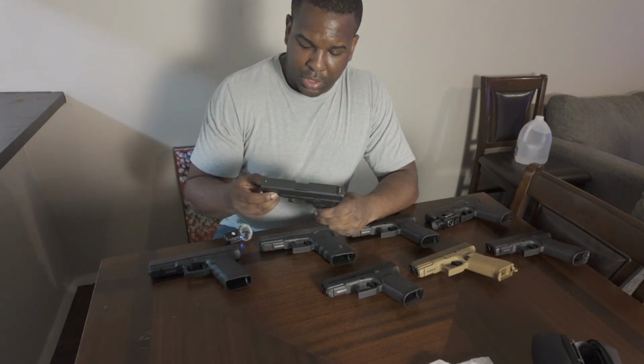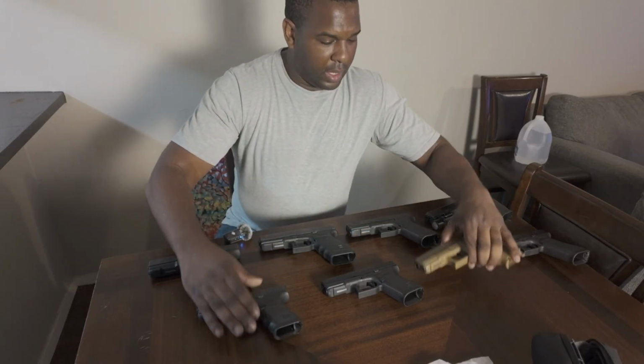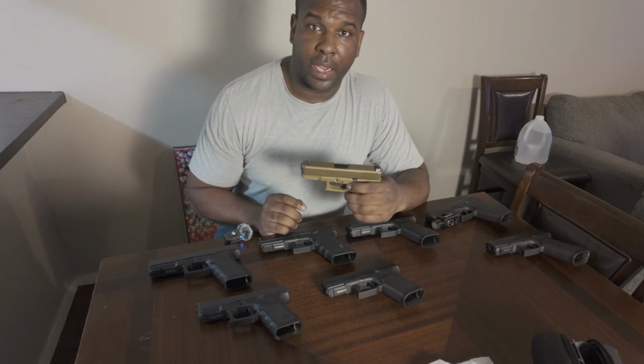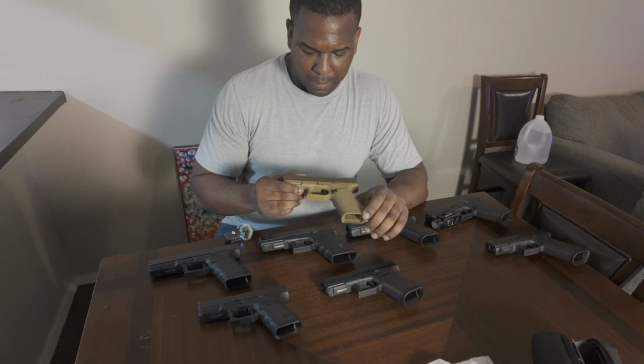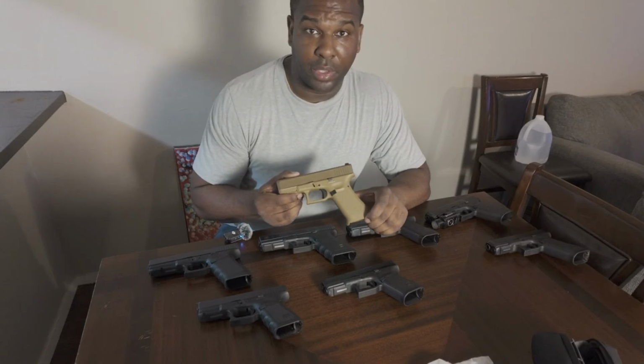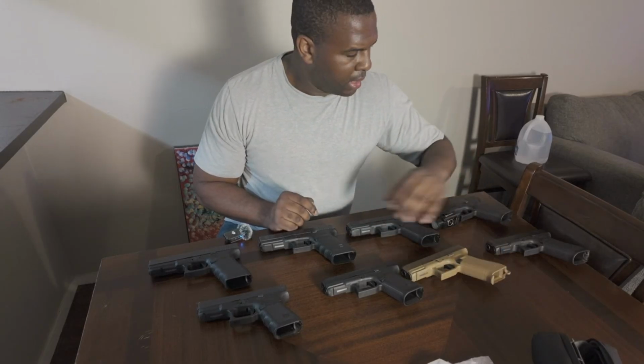I have the Glock 19, the Gen 4. This used to be my everyday carry. I've since switched it to the Glock 19X. I carry it in my bando bag. It's a phenomenal shooter. The Army actually, in my opinion, should have went with this over the M17, M18, and SIG. And then we have the Glock 45.